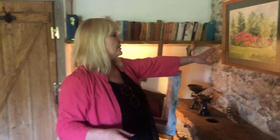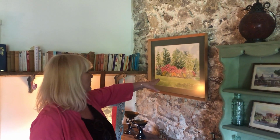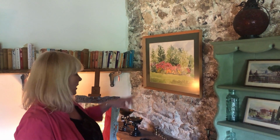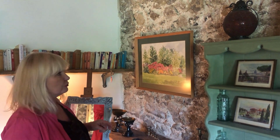So this is a print of Dulwich Park in South London, and that was a very important place to me as a child. My mum and dad loved walking there and taking us there when we were children. Should we take a look out the window?